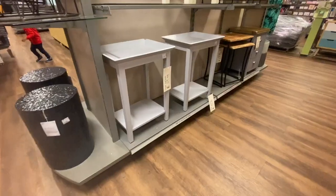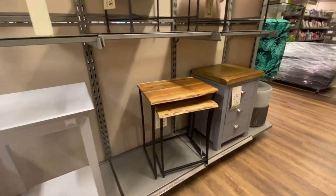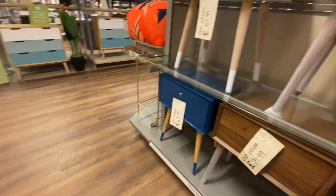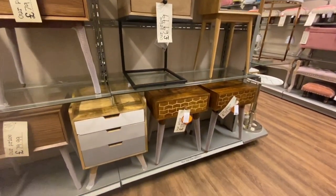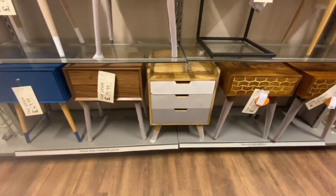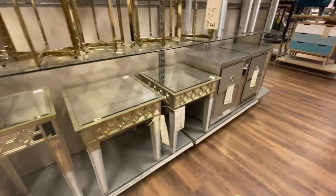I was so tempted by some of these. And then they had some more plain tables as well, whether you want to use them for lounge or your kitchen, just to pop a little lamp on, or you could also use them for bedside cabinets if you can find a matching set. Again, ranging around from the £70 mark really.